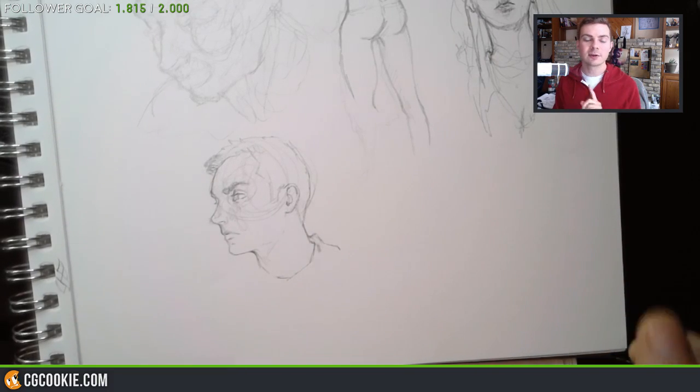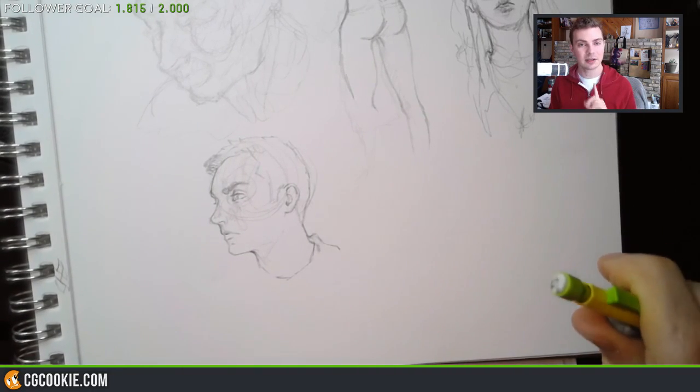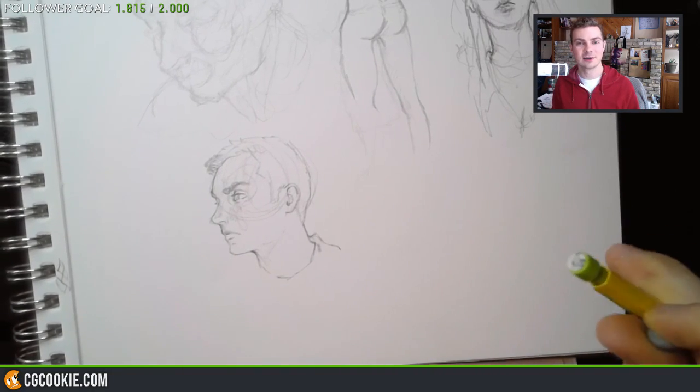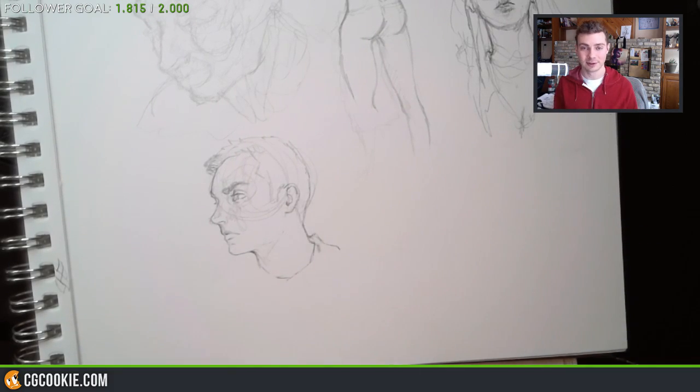Oh, using reference. I'm going to be taking pictures of myself in 3 poses because I believe you are the best walking reference that you can use as an artist. So why not use the most valuable asset that you have with you 24/7?